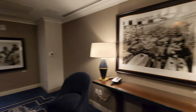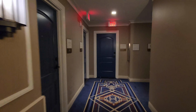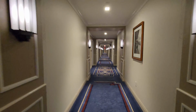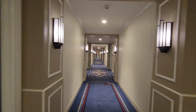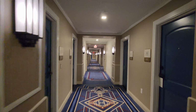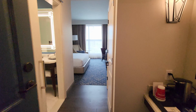So now we're going to go tour a hotel room, which of course, if you were wanting to know more about how this hotel is, it is nice to check out the hotel room. So this is certainly a very beautiful space, and this hotel in general is definitely one of the nicer ones in the New Orleans area these days, as it's also around one of the newest. So that makes it a lot more shiny and bright.